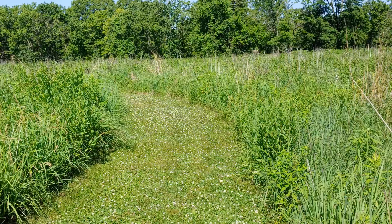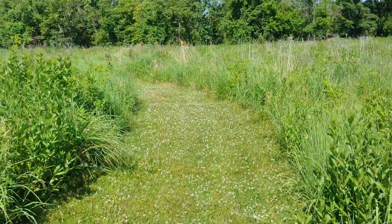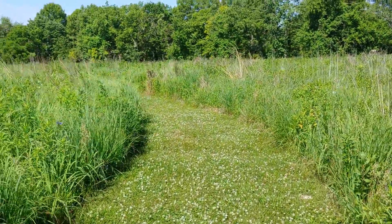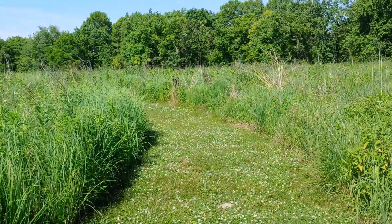T&I is a nature preserve. We have about 450 acres that we manage. We have about 5 miles worth of hiking trails. Of course, this is one of the shortest ones here at the Prairie, but it is a great place to visit, especially during the summer. So join us as we hike through the prairie and ID some of the plants.